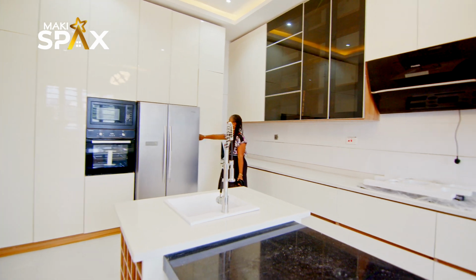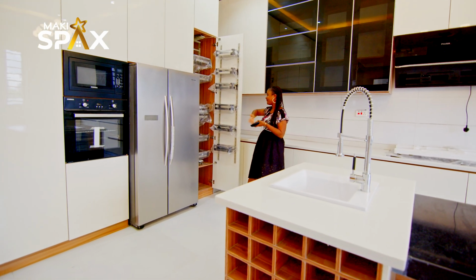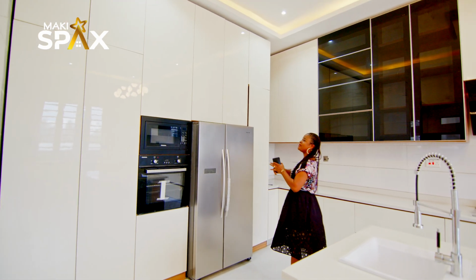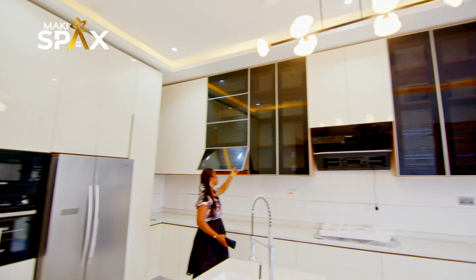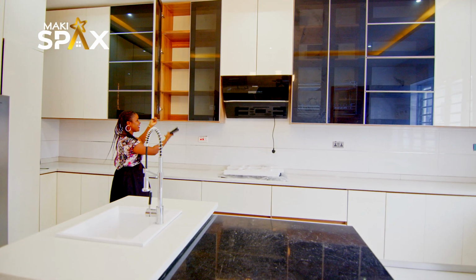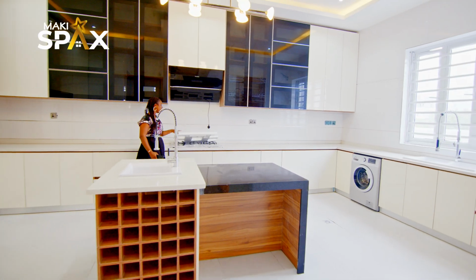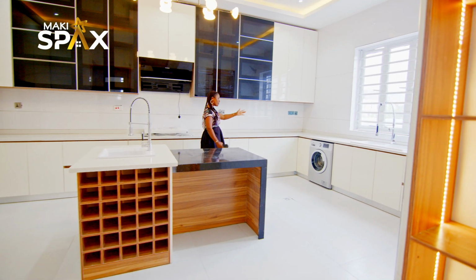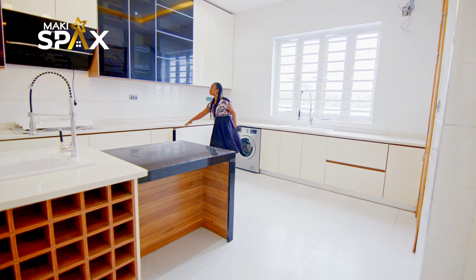And on this side, we have our pantry where you can store anything, your stuff. You can take in as many as possible. We have tons of cabinetry spaces. On this side, this is quite transparent, so you can store whatever you want to store right here. We'll have our heat extractor in place and we'll have our 5-burner gas cooker right in place. It comes with a washing machine on this side. We have tons of storage spaces to this side, tons of storage spaces.